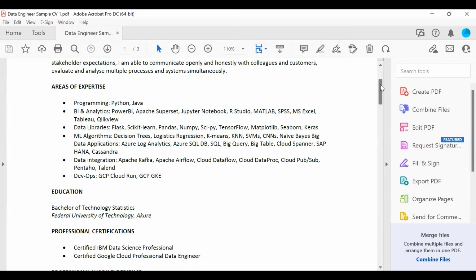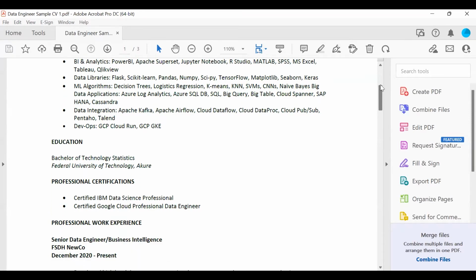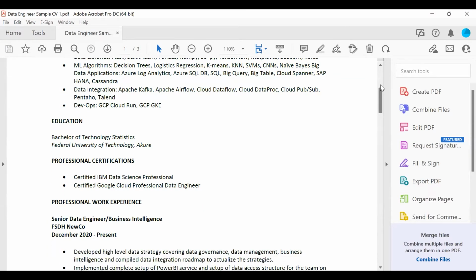Then, as I mentioned, you've got education, which is just a degree in the CV. And then underneath, I've also put their certifications. As I mentioned, I separated your education from your professional certifications. So looking at this, I can see, right, this person is a certified cloud engineer, this person is a certified data science professional.